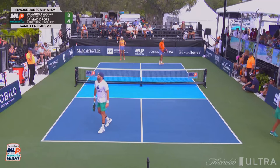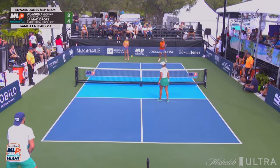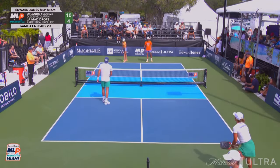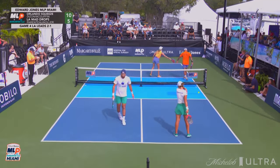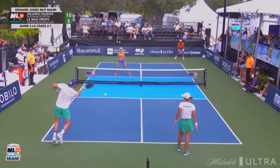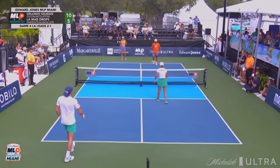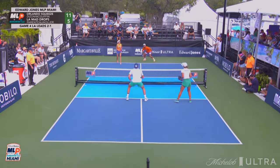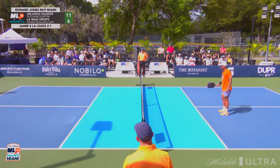Good put away by Tyson. Nine four. Ball is just out. 10-4. Unforced errors on both sides, bringing us to 5-10. Side out. Big serve by Tyson. Played it, and ball is just out. 6 points for the Mad Drops.